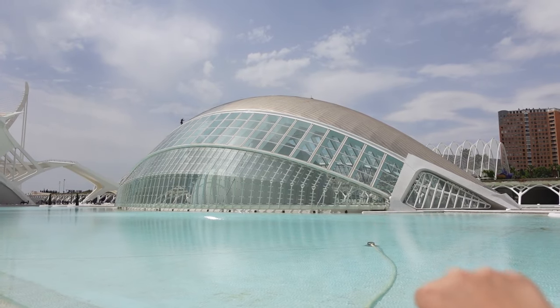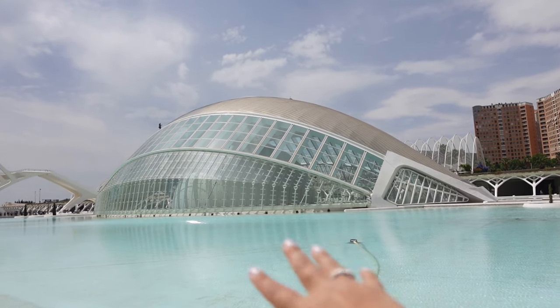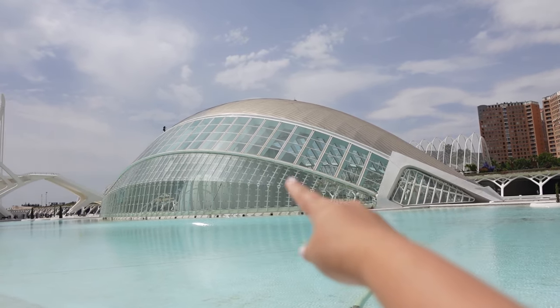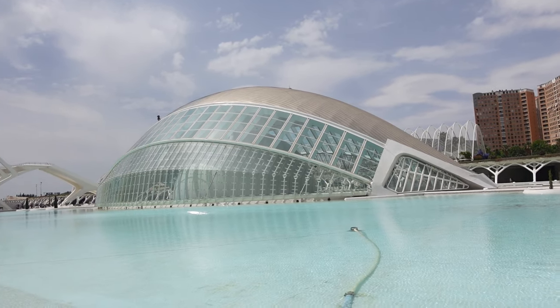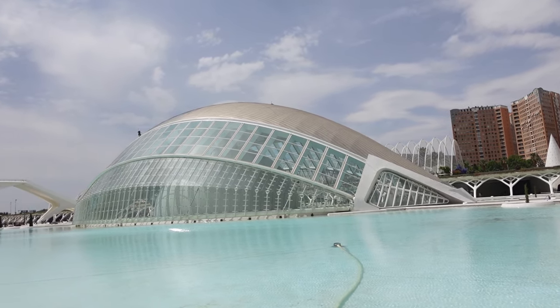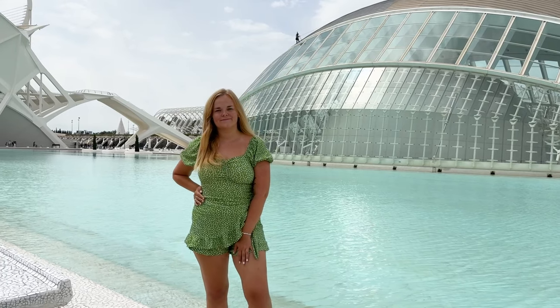I'm not sure if they show normal movies in here. It says an IMAX theater, but on the photos it looks like the kind where you sit down and you see that little globe inside and then you look upward. So it might be a bit like a planetarium kind of styled theater. Not sure. If you know, please let me know in the comments.